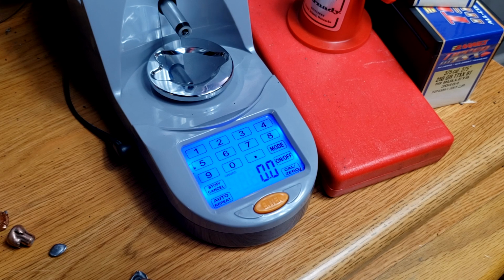So tell me what you guys think in the comments. You know, I like both rounds. I think both rounds are good for beginners or people who just don't want recoil. Any of the above. I think they're both really, really good bullets. I'd be proud to own either one of them.